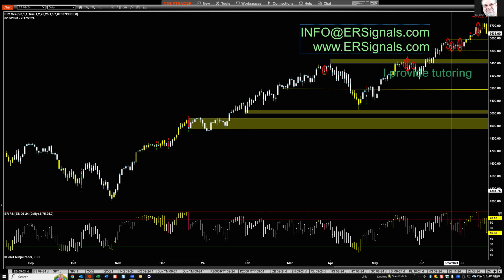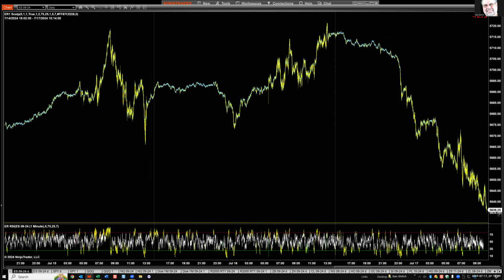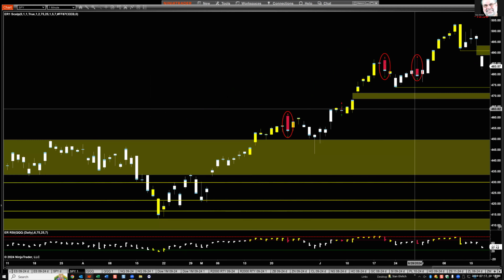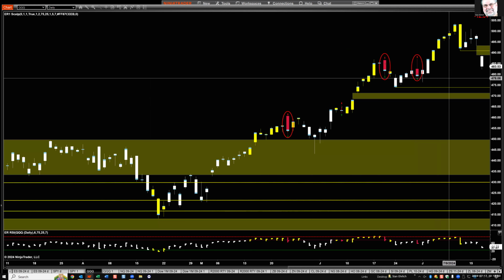E-mini, what are we doing? Low and last. Oh my God, it's still sinking. While I was talking, new lows. We're getting close to some of these profound levels. I can't help it. This stuff is starting to fall. It looks like it could even accelerate.